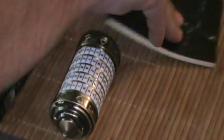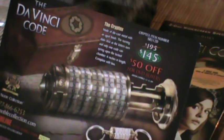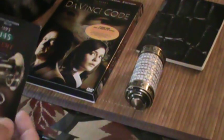One is this Cryptex, I think it's called a Cryptix. And this is a reproduction of Robert Langdon's journal. It's kind of funny that I found this, because on this copy of Angels and Demons, there was an offer for the exact same prop for $195, and then they were selling it for a special of $145, and we found this at Fred's for $8 for all three things. So it's about what it's worth, but nonetheless, it's still an interesting prop.